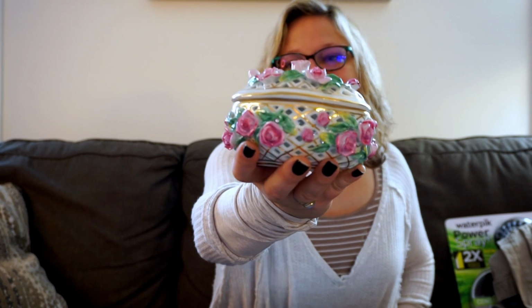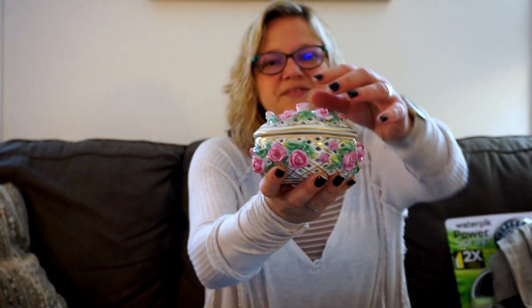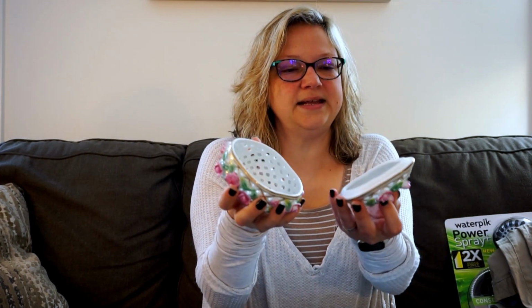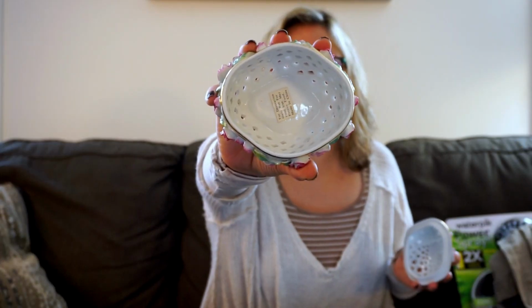Okay, next, I got an offer for this. I am not looking forward to shipping this out at all because I feel like these little roses are just going to break off. But this is a vintage, I feel like it's a little large to be called a trinket dish, but it might be a trinket dish. It's not stamped by any particular maker, but it does have those in the bottom. It is definitely vintage.